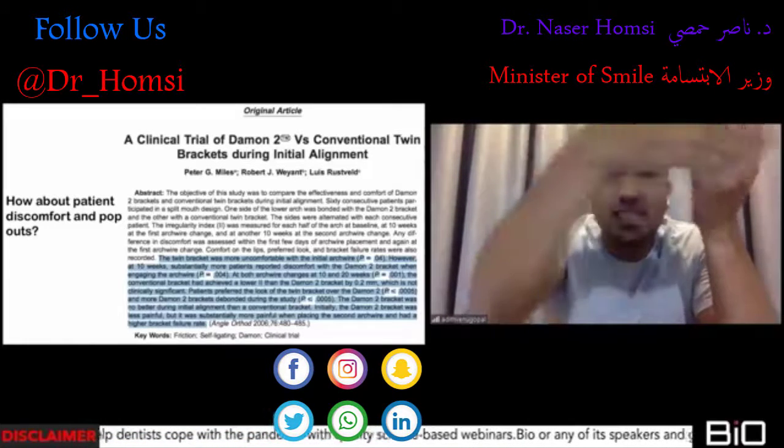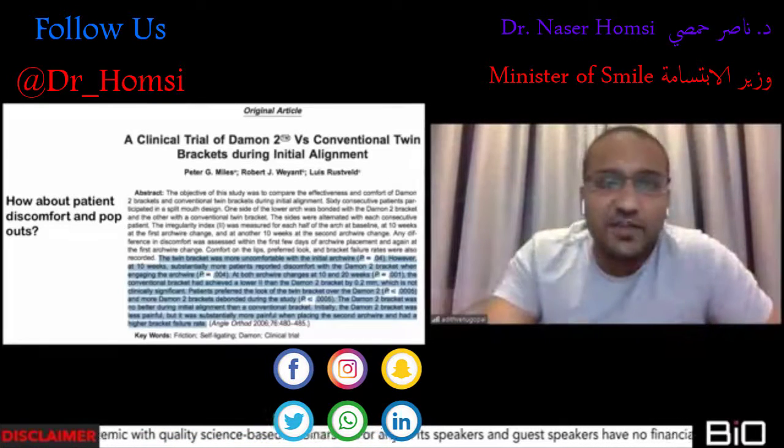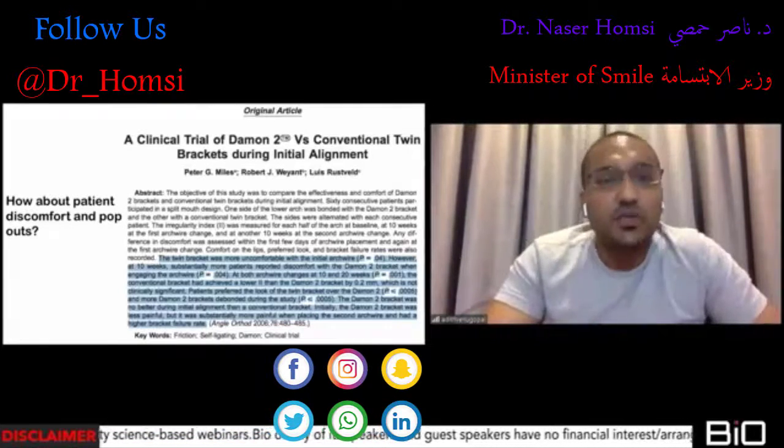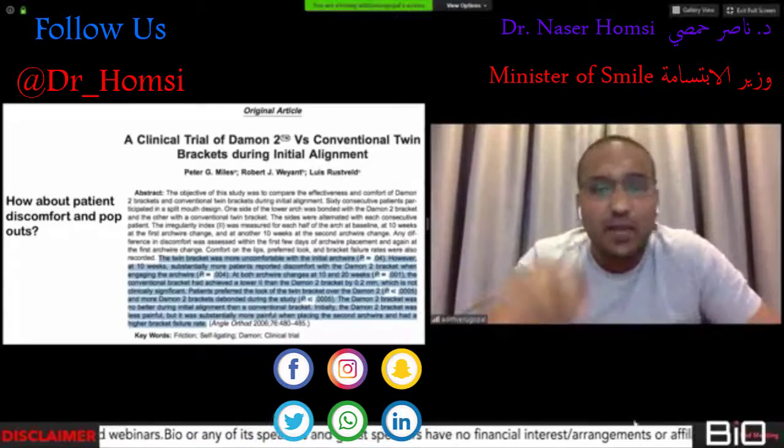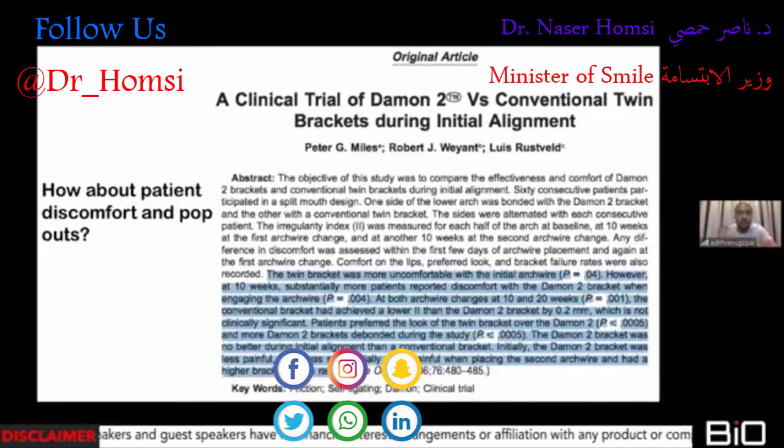You need to engage a thicker wire. Now, a thicker wire there would be maybe an 014 by 025 or an 016 by 022, which would cause more pain, because at that one particular point, it's going to engage on the periodontal fibers and it's going to just move the tooth out. So that is going to increase the amount of pain. And that's probably why on wire changes, with the heavier wires, the pain is much more with the Damon.